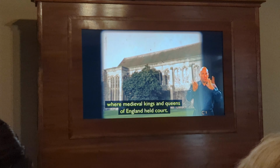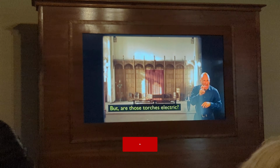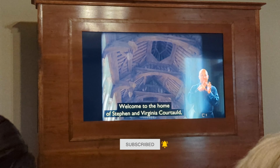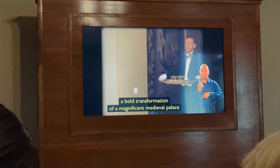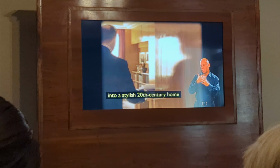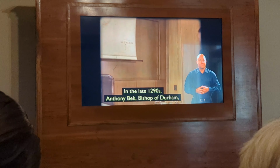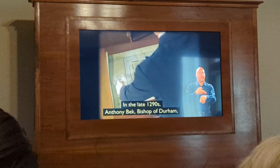Eltham Palace, where medieval kings and queens of England held court. But are those torches electric? And can I feel underfloor heating? Welcome to the home of Stephen and Virginia Courtauld, a bold transformation of a magnificent medieval palace into a stylish 20th century home, fit for today's kings and queens of fashionable society. But how did it all begin? In the late 1290s, Anthony Beck, Bishop of Durham.